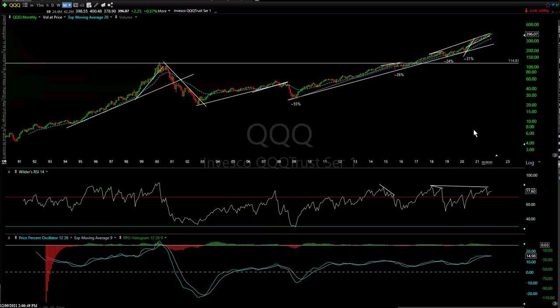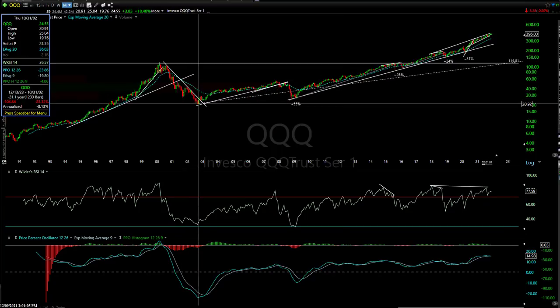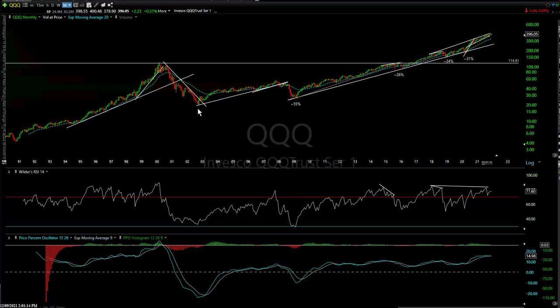Okay, so here's a long-term view of QQQ, the Nasdaq 100. I don't have all the drops measured out here. The only one missing on this board is the big drop back when the dot-com bubble hit, and that was roughly an 83% drop. This was a tech wreck. Tech took the market up and turned into a bubble, and then took the market down. So that was one of the biggest drops ever, or the biggest in the Nasdaq, of course.